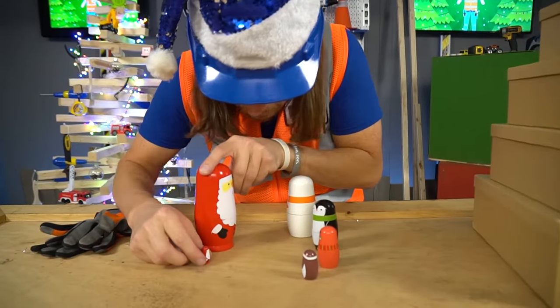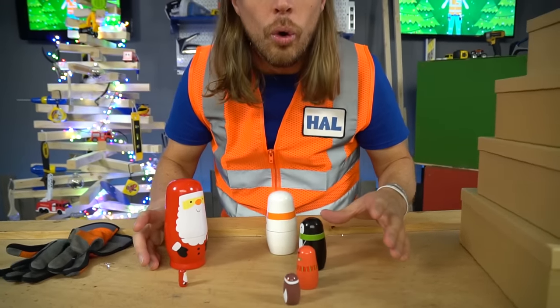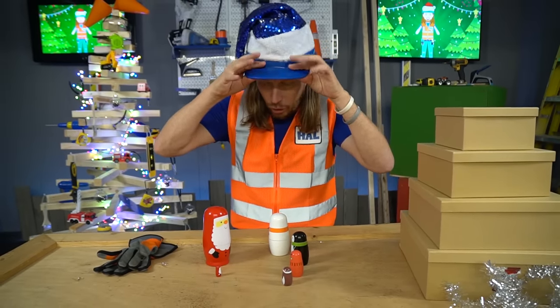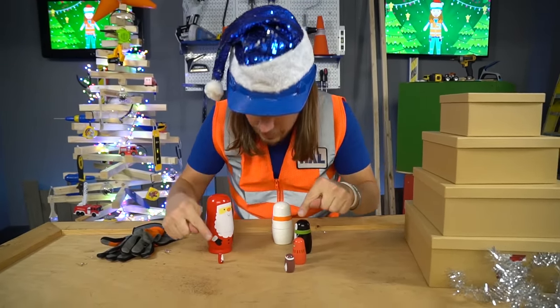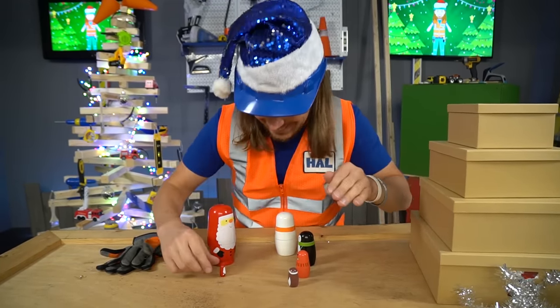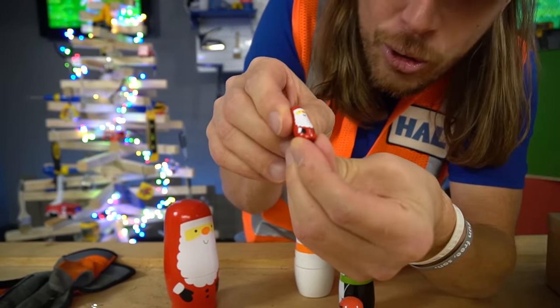We've got our Santa Clauses right here. We've got all our animals. Oh, whoa, right there. Maybe we should put them all back together. Oh yeah. So we started with the big one, right? So we got to go all the way down to the small one. So which one's the small one? Oh, that's right. The itty bitty Santa Claus. Look at him. That's great.